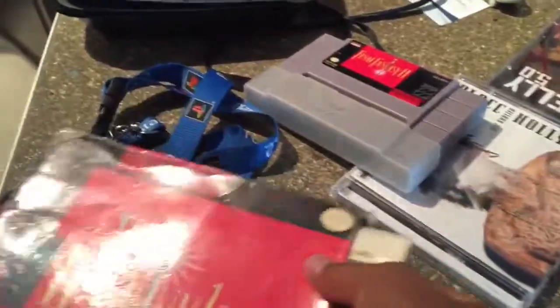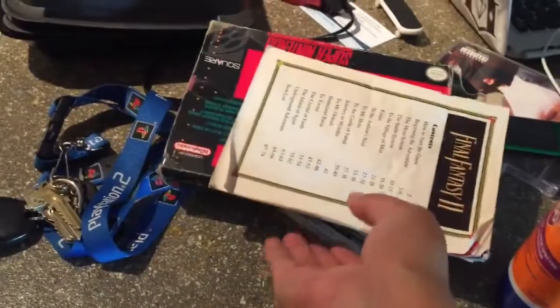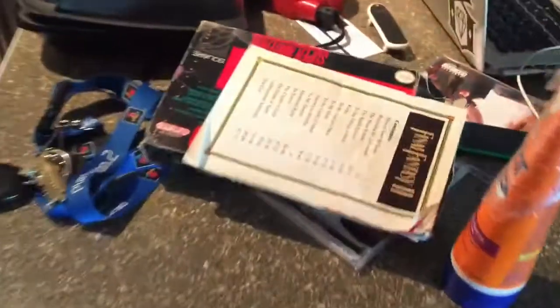And then the booklet is kind of missing the front cover and back cover, but maybe I can find one on eBay or something. But yeah, I got that, and that was pretty expensive, but I think it was worth it.